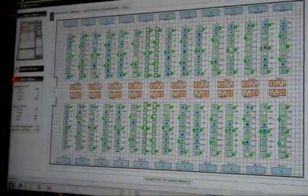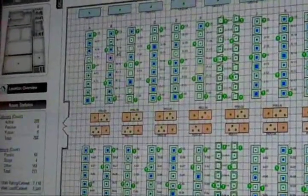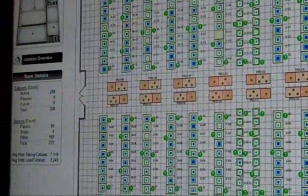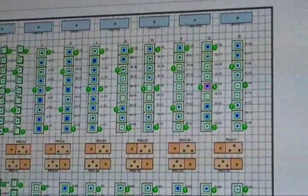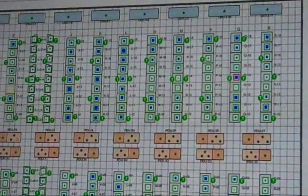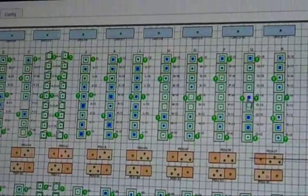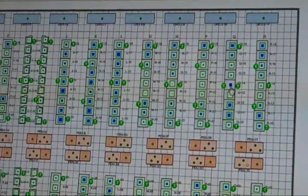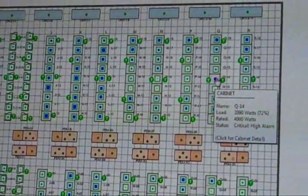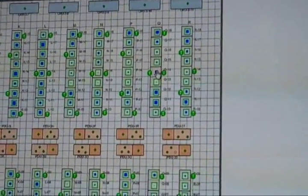The green box around the cabinet is basically an alarm indicator. You'll notice that most of the boxes on this screen are green, but we have a couple of flashing alarm conditions. Over here on the right, we have a red one. What that means is that there may be several circuits feeding power to this cabinet. It means at least one of them is overloaded.